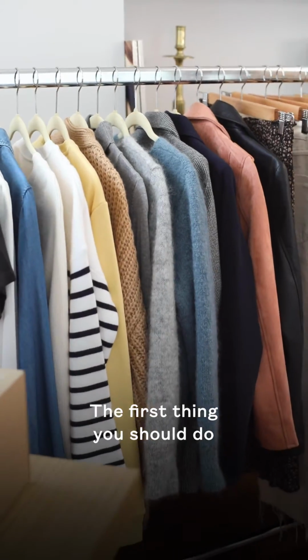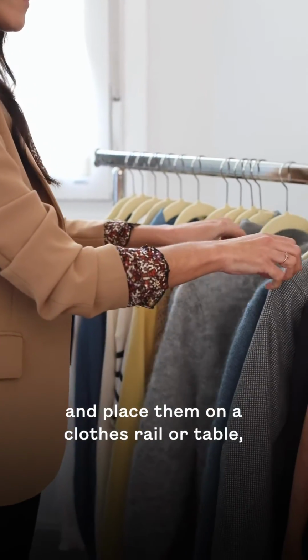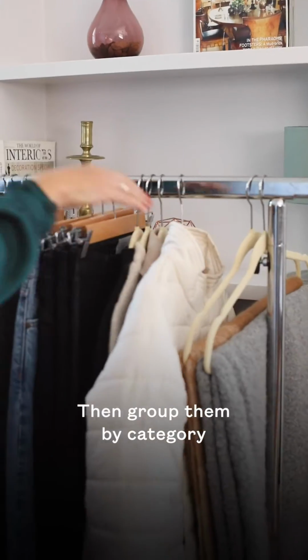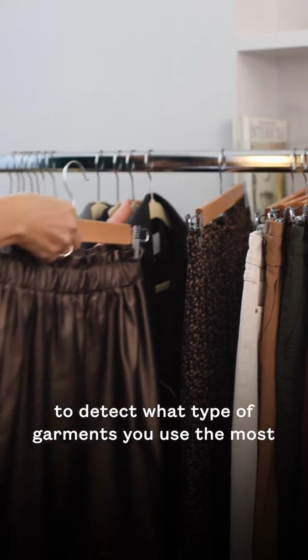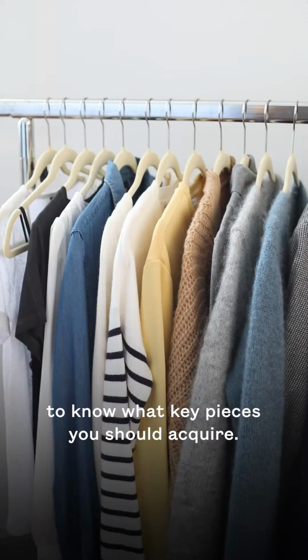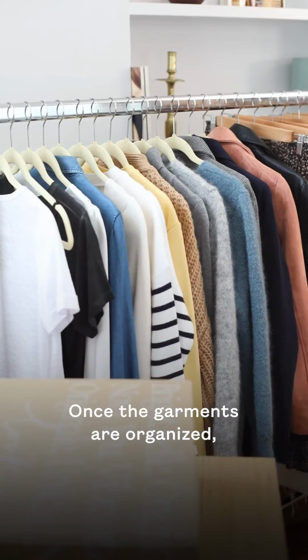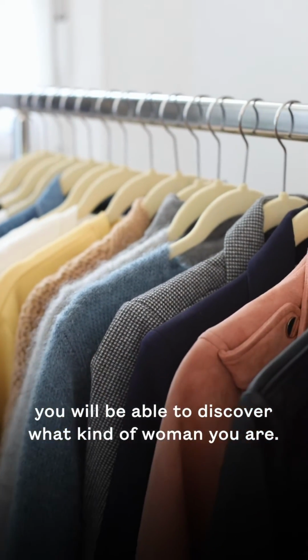The first thing you should do is take out all the clothes you use on a daily basis and place them on a clothes rail or table so that you can see them all at a glance. Then group them by category to detect what type of garments you use the most and what gaps your wardrobe might have, to know what key pieces you should acquire. Once the garments are organised, you will be able to discover what kind of woman you are.